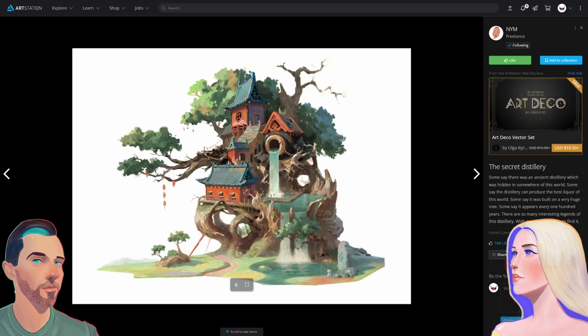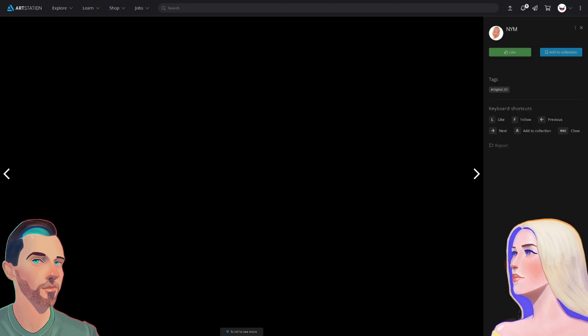Where's the area of focus here? I think the waterfall. What immediately caught my attention, because there's a lot of noise, and in terms of shape, this vertical really caught my eye. Yeah, because it's so strong, contrasted against everything else. Very strong shape here. Very, very cool art.